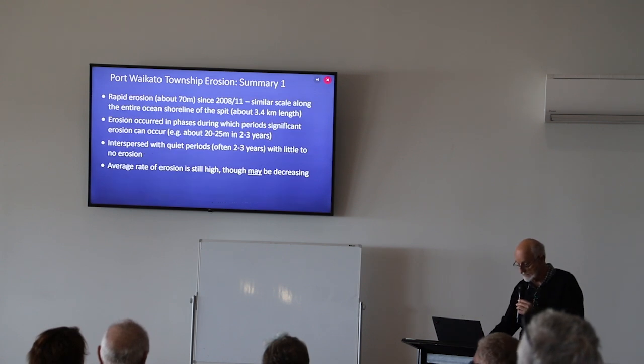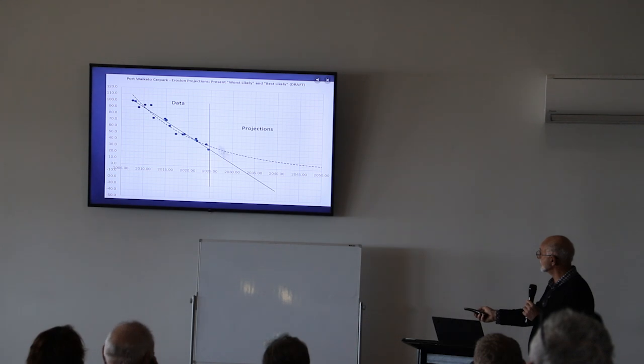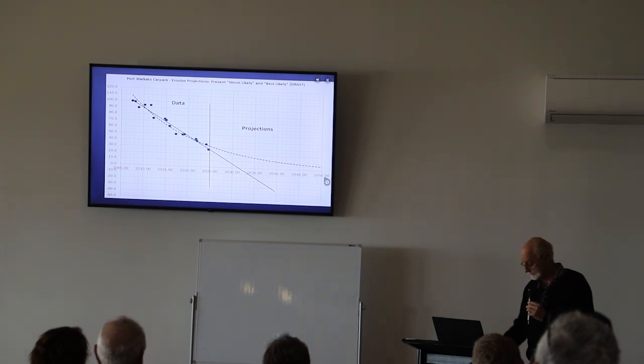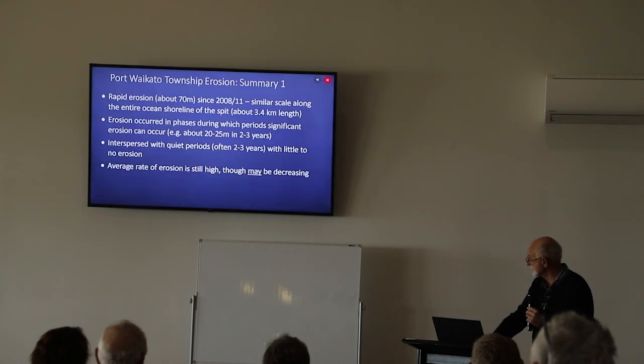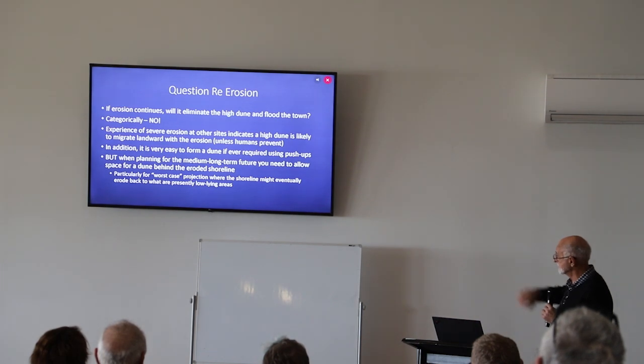If you look at those lines again, if you start getting shorelines at the bottom here, you're going to be thinking it's going that line. If data starts dropping in here, it's going to be pretty obvious that it's probably going the other line. It's been a very steep erosion to date, and so it's very hard to pick from the data between those two scenarios.